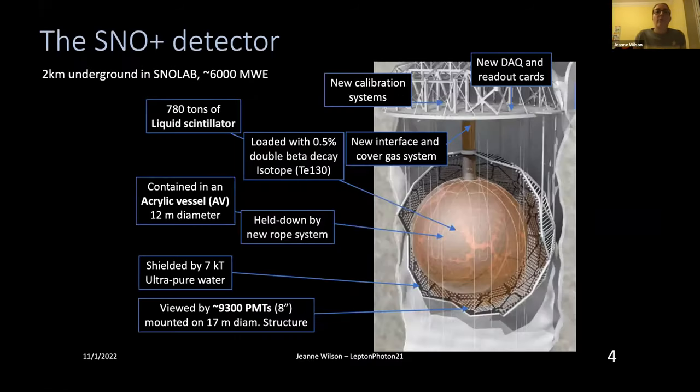So this is an overview of the SNO+ detector. It's 2 kilometers underground in SNOLAB. The main bulk of the detector is this 12 meter diameter acrylic vessel that holds the detecting medium, which will be 780 tons of liquid scintillator. And that is where we'll load our isotope for the double beta decay search. Around the detector, we have 7 kilotons of ultra pure water as shielding. And therefore we have this rope net to counteract the buoyancy of the lighter scintillator in this volume. And we see the signal with around 9,300 PMTs that are mounted here in the water and looking inwards.